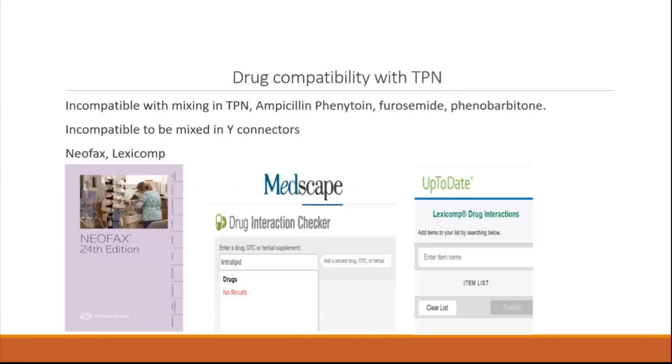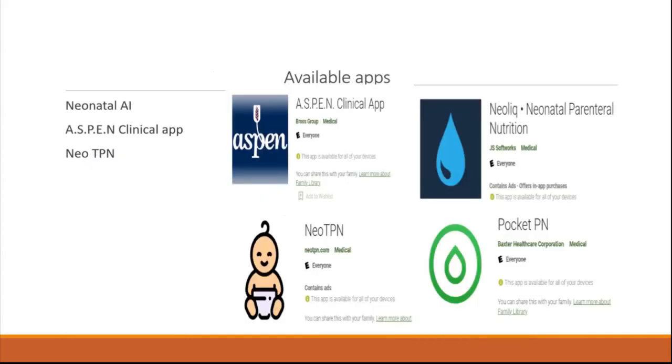So drug compatibility with TPN, we are going for drug compatibility checking. This TPN is usually incompatible with mixing with drugs like ampicillin, phenytoin, furosemide, and phenobarbital. Incompatible drugs are not to be mixed in Y connectors. We are taking the help of Neofax, Lexicomp, Medscape, and UpToDate for drug compatibility checking. Then the available apps, we have the Neonatal AI, the Aspen Clinical app, the Neo TPN. What we are currently using is Neonatal AI. Most of the time we are doing it manually, but sometimes we're taking the help of Neonatal AI.